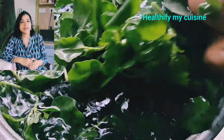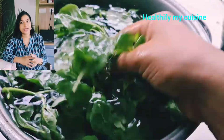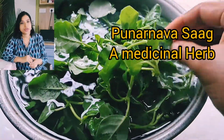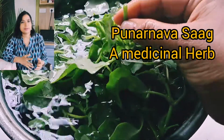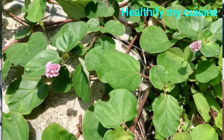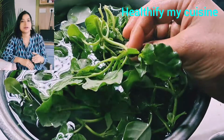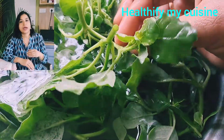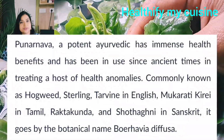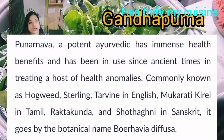It helps in preventing the formation of calculi in kidneys, which lead to the formation of kidney stones and gallbladder stones. So if this wonderful herb is around you and you can recognize it, we should include this herb in our diet.